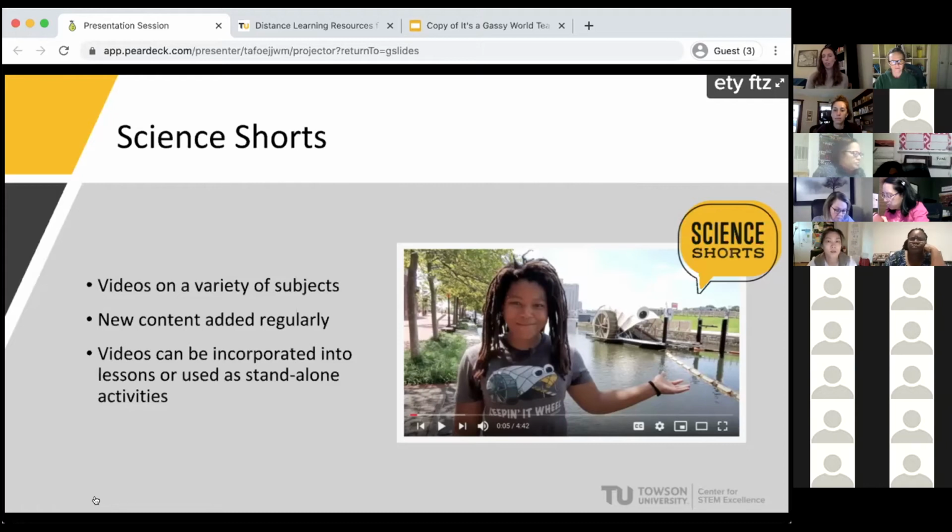The one in the image here is about Mr. Trash Wheel, which is right outside our building, our lab in the Columbus Center. So we're pretty excited to share these. Hope you enjoy watching them. If you have suggestions, you can always email them to us. But again, these tend to be less like investigations and more like a fun tour of the Inner Harbor or that kind of science content.